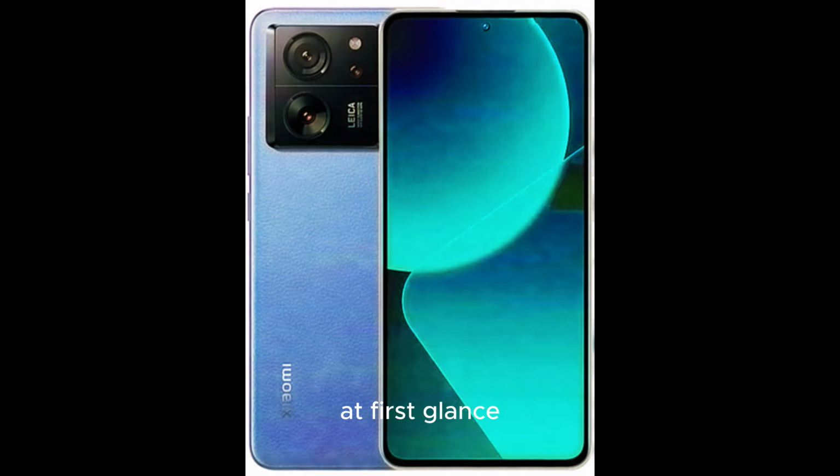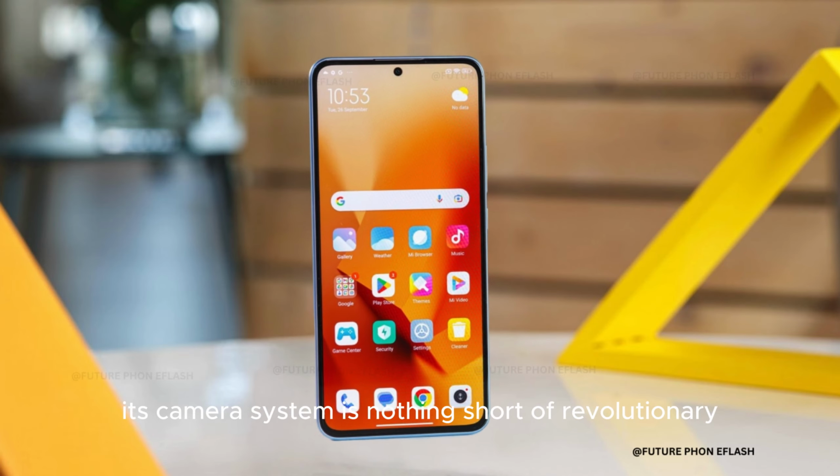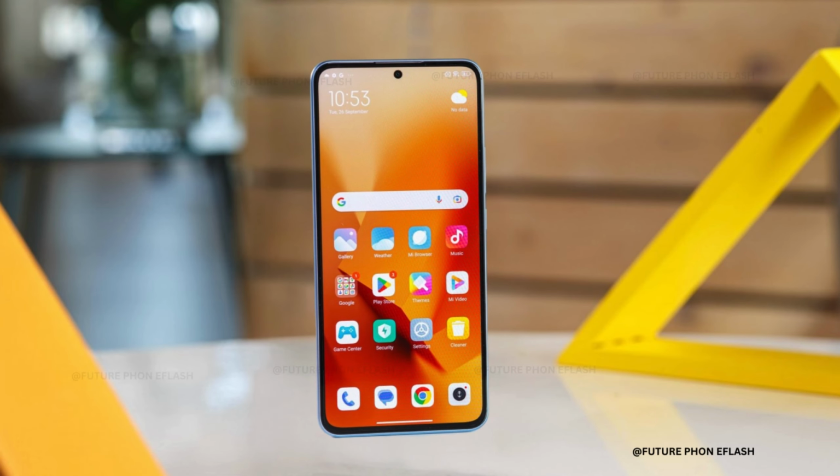At first glance, the Xiaomi 13T Pro might seem like just another high-end smartphone. But when you consider its position as Xiaomi's flagship killer, things get a lot more interesting. What sets the 13T Pro apart in the flagship killer arena? For starters, its camera system is nothing short of revolutionary for its class. An ultra-wide that actually delivers quality shots and a proper telephoto lens? That's unheard of. Plus, with Leica's branding and processing magic, this phone gets closer to flagship territory than any before it. Xiaomi's strategy is fascinating.